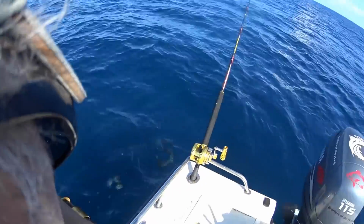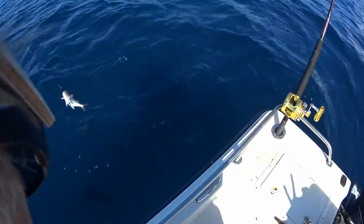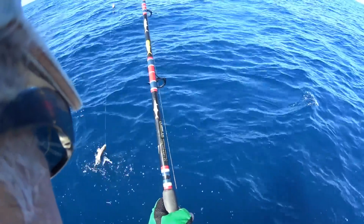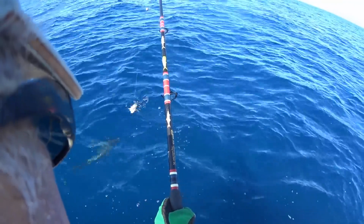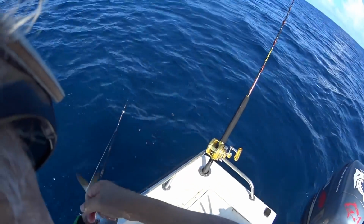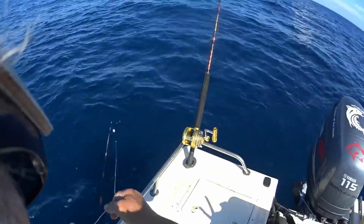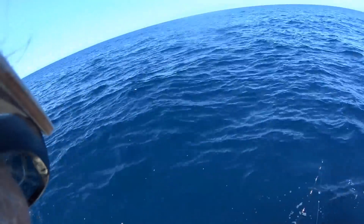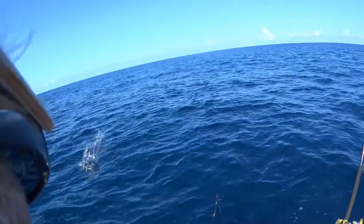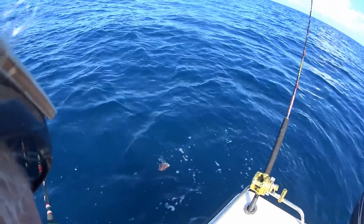What do we got? Whoa, there's the barracuda and there's the almaco jack. There's the barracuda. No, you can't have this. I'm gonna give this to Big John. You want this one, John? Big enough, is it? He's actually pretty little. Bait? You want him or not? No. Thank you. You want to try again? Why not?